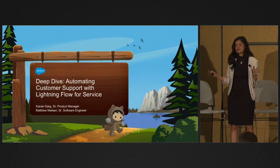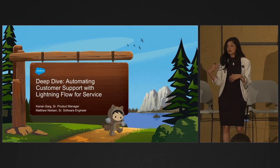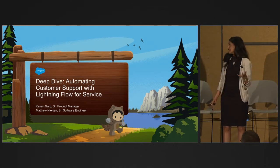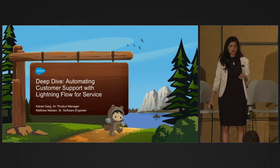This is a little bit of a deeper dive into Lightning Flow. It's a brand new product. I'm super excited to be here to unveil a brand new product in Service Cloud called Lightning Flow for Service, and how you can use Lightning Flow for Service to supercharge and transform your customer support organization.